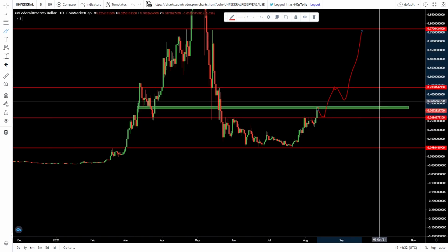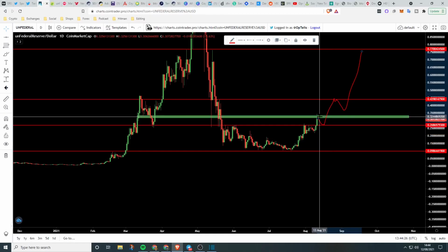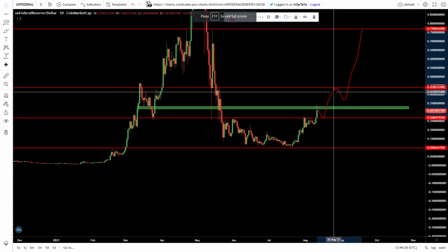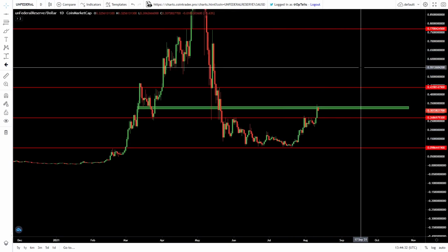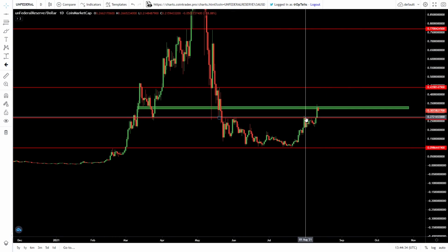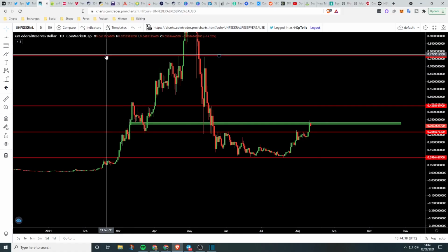So for me, on the lower time frames, I think there's a possibility it will go down, just to pick up some liquidity. But then long term for me, even on the daily time frame, I think things are starting to look bullish, and I'm holding on like the rest of you.